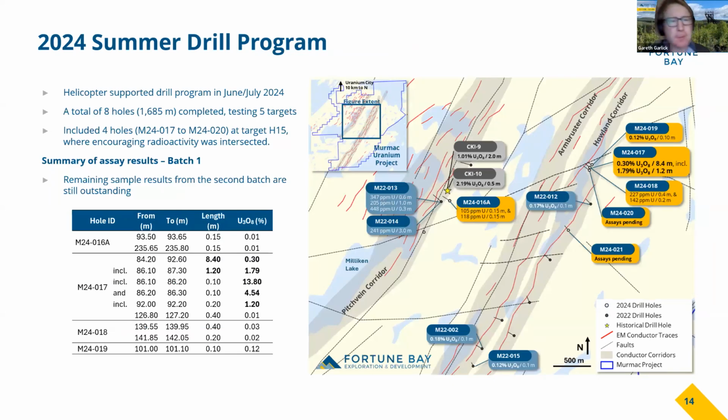Yeah, hi everyone. So the figure here shows our drill hole locations from our summer 2024 program and provides a summary of the results that are available to date. Our first hole, 2416A, was actually a follow-up of some encouraging results from 2 of our 2022 drill holes, numbers 13 and 14. And it was also following up on some good historical results from SMDC drilling in 1980 on the Pitch Vein corridor.